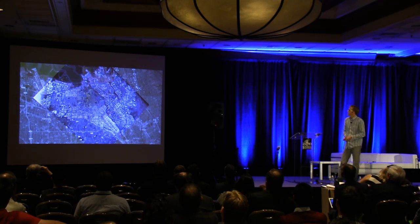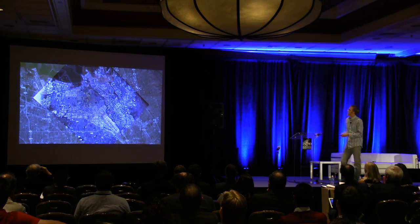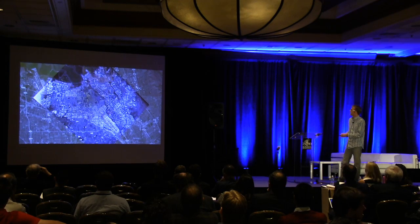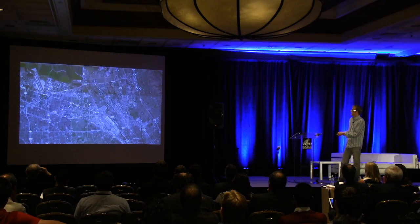Moving forward then, I thought I would see if there's an image of this hotel that we're in, and this is the San Jose airport, and this is the building we're in, which is just here. And there's not a particularly good image. It's a little bit overexposed, but even on this one, you can see a bunch of things have changed. In fact, for example, you can see a new, not runway, but what do they call those things? Taxiways on San Jose Airport since the last image was taken.